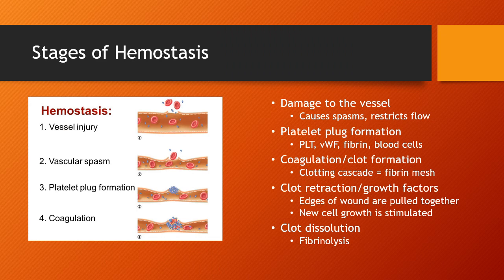Homeostasis is the multi-stepped process of blood clotting that can be triggered by intrinsic or extrinsic factors. Intrinsic factors include circulating debris or venous stasis, while extrinsic factors are trauma, inflammation, bacterial toxins, and foreign proteins. In the case of an injury, damage to a blood vessel initially causes localized vessel spasms and restricts or slows blood flow through the vessel.